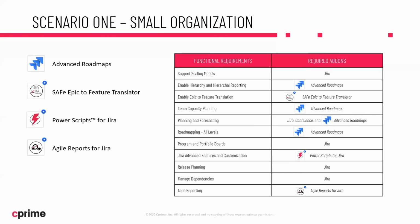And here you see how we match up that small organization's needs with required add-ons. Our recommended add-ons for this small organization to support their functional requirements are four applications here: Advanced Roadmaps, the SAFe Epic to Feature Translator, Power Scripts for Jira, and Agile Reports for Jira. Off to the right, you'll see how we map that, right? Of course, that SAFe Epic to Feature Translator is used to do exactly that. We translate that epic to a feature.